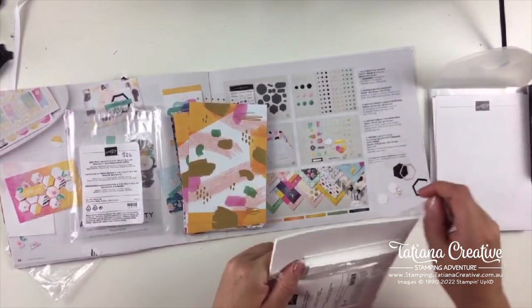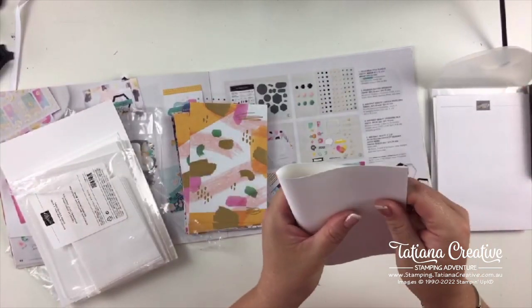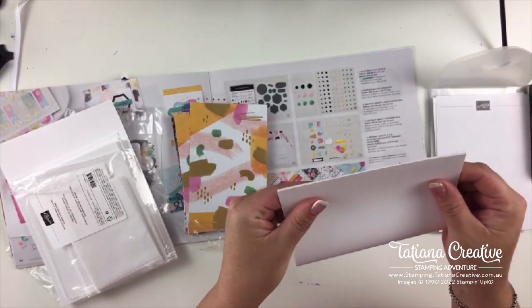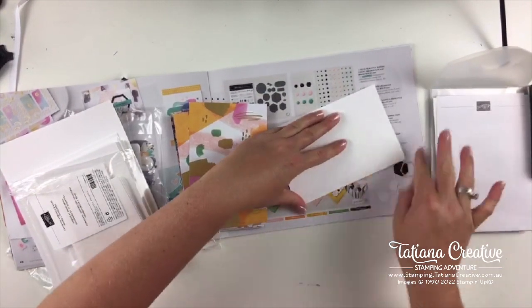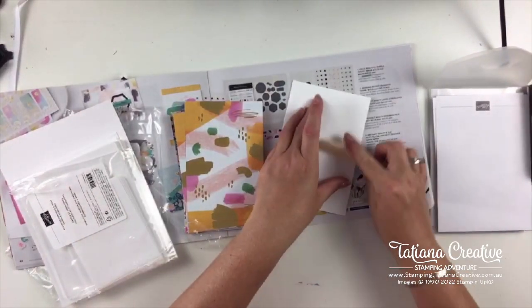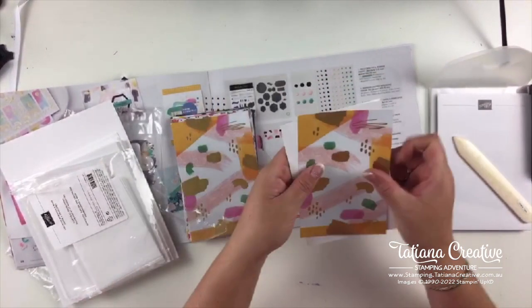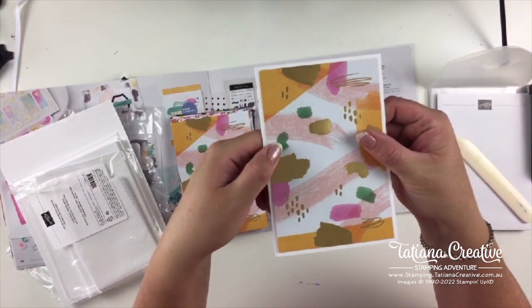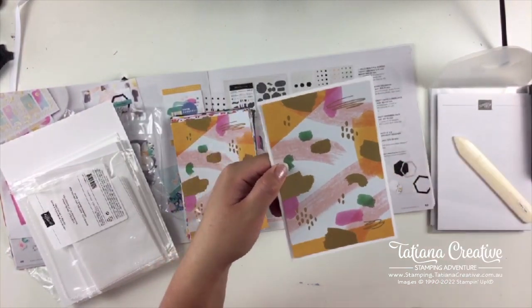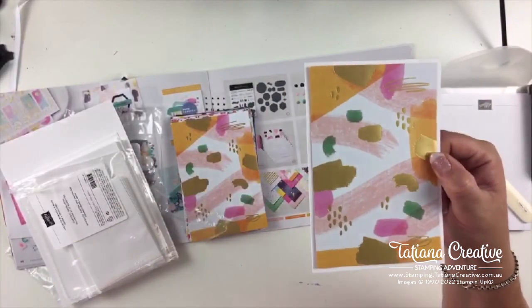The big ones are slightly bigger than when you fold it. So it's slightly bigger than 4 by 6. Meaning that you can mount one of these, have that beautiful white border around, and you've got an instant card almost ready. You just need some sort of sentiment and embellishment and a bing bang boom.